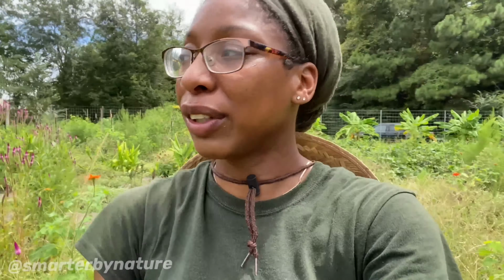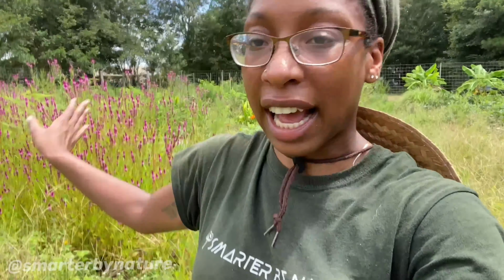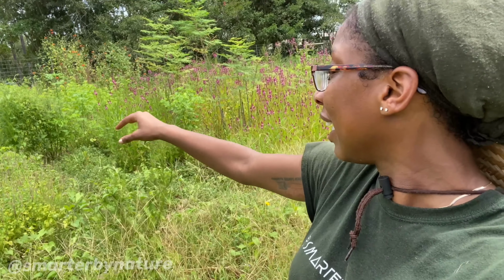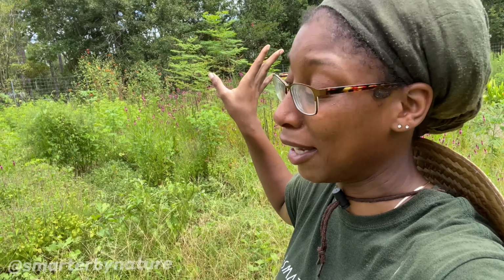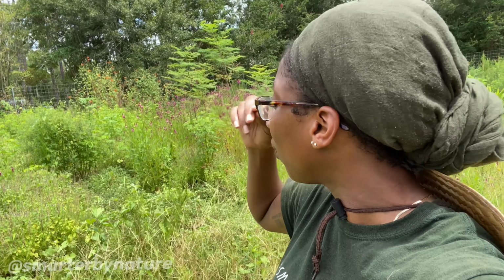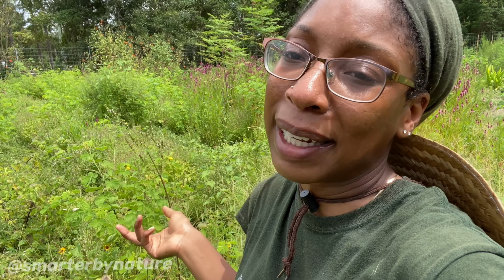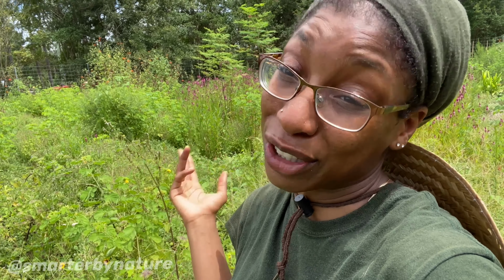As I continue to walk, the African spinach behind us, we have rows of holy basil and also a mixture of weeds that came up. That's okay. We have a few pepper plants here. They didn't do as well as we wanted, but that's okay. We're gonna try next year.